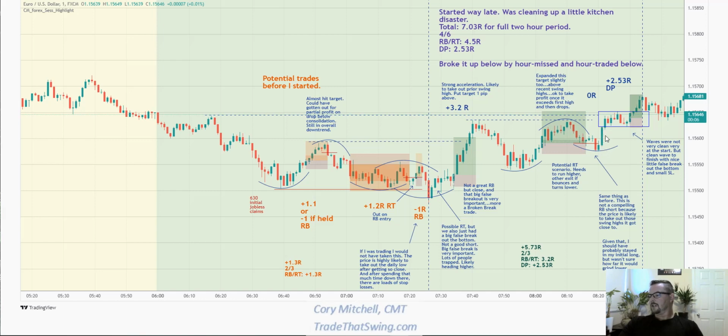I would have loved to have seen just a little pullback here to get me in and validate my original idea. Give me another 2.5 R. It did not happen, but it did give one here. So let's talk about that trade. We have a double pump. Double pumps require clean waves.